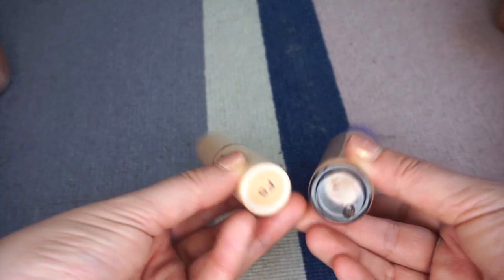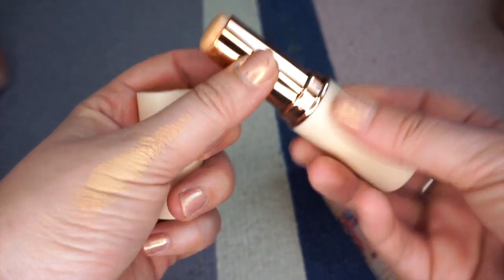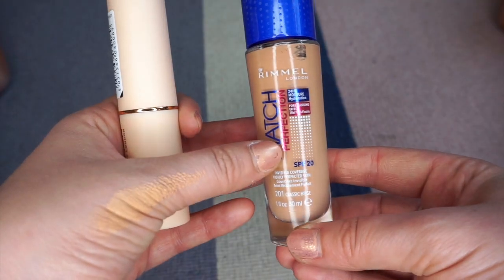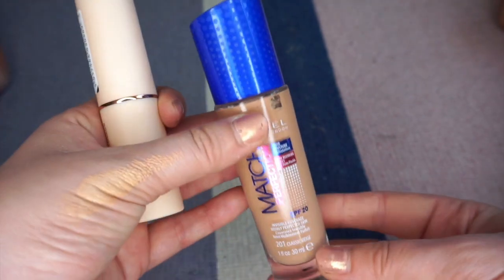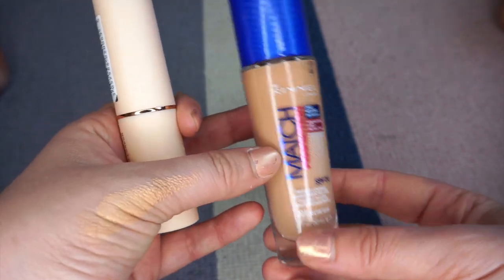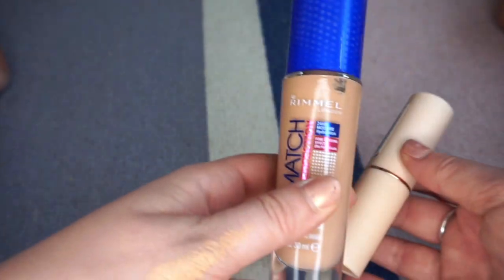These 2 are not the right shade for me at all. The Revolution Stick has really nice coverage actually, but it just doesn't last at all. This one is definitely not. I've only used this once because it was not the right shade for me at all, but if I get tanned, maybe it'd be quite useful to keep. So I'm gonna chuck this one and keep the Rimmel Match foundation, I think.